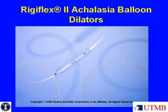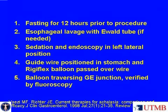The Rigiflex balloon, made by Boston Scientific, comes in 3 diameters: 30 millimeters, 35 millimeters, and 40 millimeters. A 30 millimeter balloon is used initially, with larger balloons used if no improvement in symptoms is noted. Larger balloons, however, are associated with an increased risk of perforation. Most experts, with some variation, generally follow the following algorithm published in 1998.